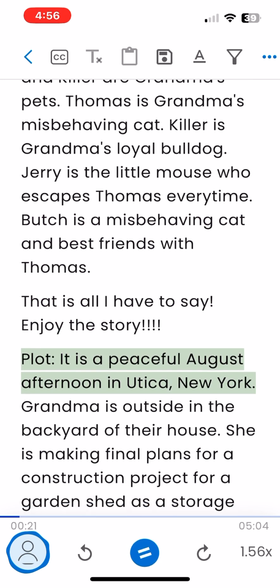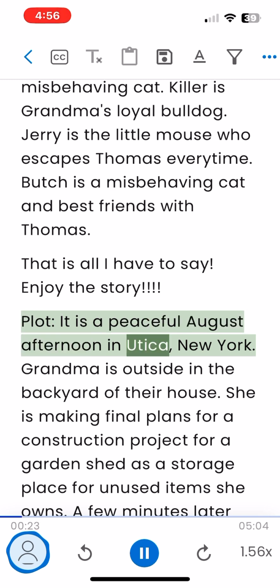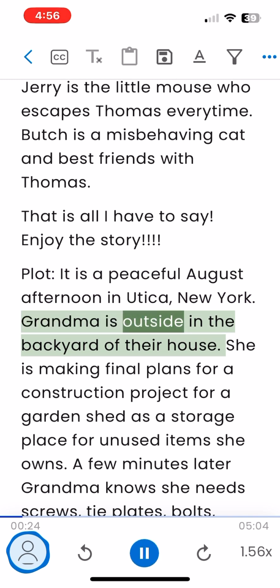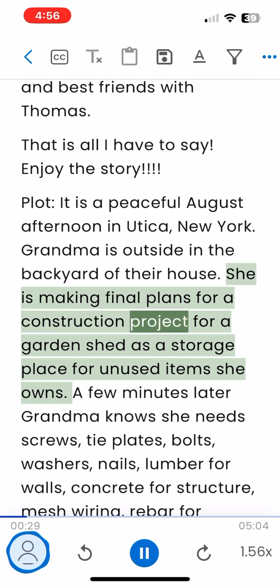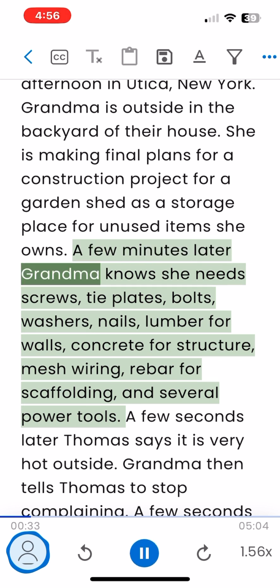Enjoy the story. Plot. It is a peaceful August afternoon in Utica, New York. Grandma is outside in the backyard of their house. She is making final plans for a construction project for a garden shed as a storage place for unused items she owns. A few minutes later Grandma knows she needs screws, tie plates, bolts, washers, nails, lumber for walls, concrete for structure, mesh wiring, rubber for scaffolding, and several power tools.